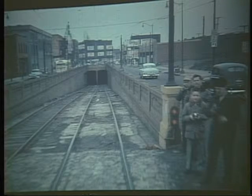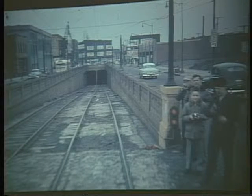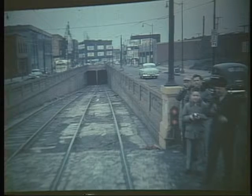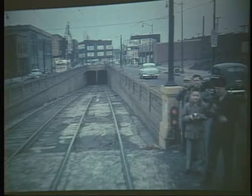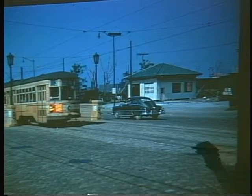This is the Franklin Avenue entrance to the subway, which was two tracks. And the other subway was on Detroit at 30th, and that was the other two tracks. Coming out of the subway at West 25th and Franklin, this is the subway under the high-level bridge.